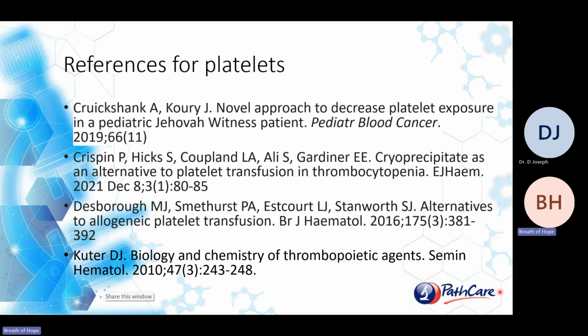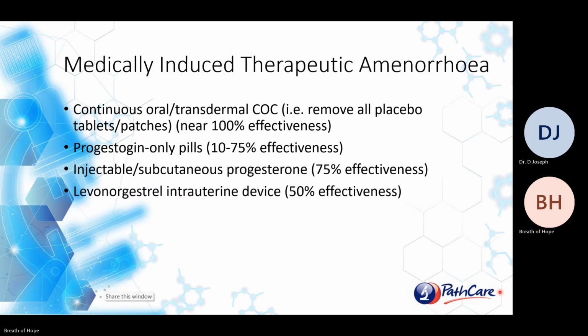So, my references for the platelets. I just want to briefly discuss how to medically induce amenorrhea.